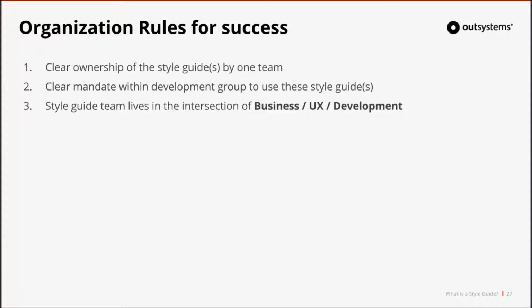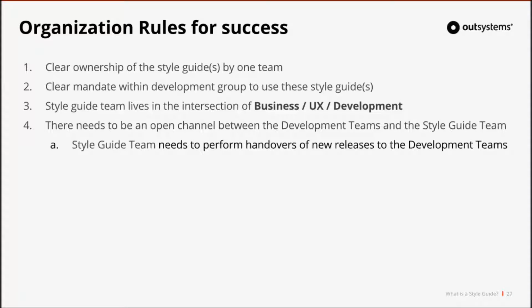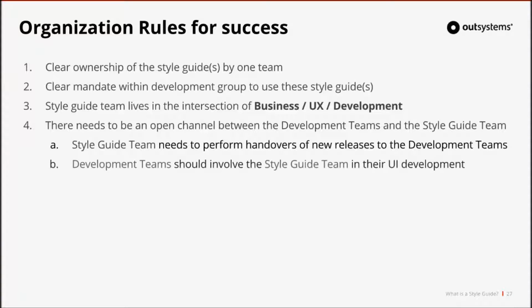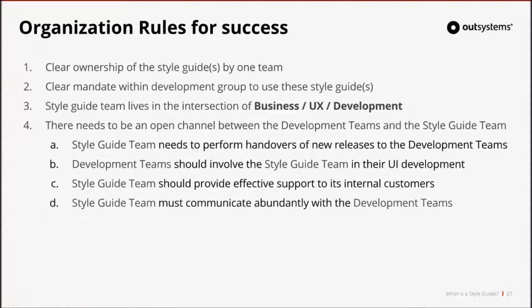Third, the style guide team lives in the intersection of business, UX and development. It depends on the organization, of course, which area they answer to. And finally, there needs to be an open channel between development teams and the style guide team. The style guide team needs to perform handovers of new releases too. Development teams should involve the style guide team in their UI development. The style guide team should provide effective support to its internal customers, the development teams, and must communicate abundantly with the developer teams on releases, bug fixes, roadmap, etc.